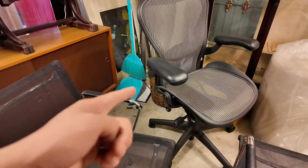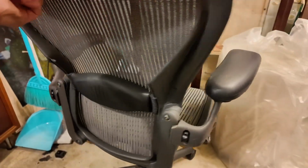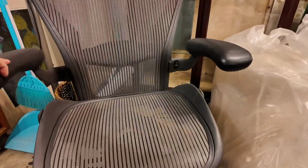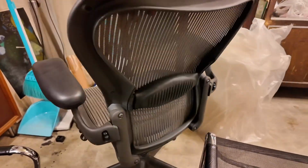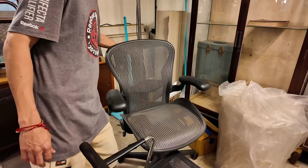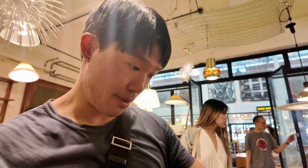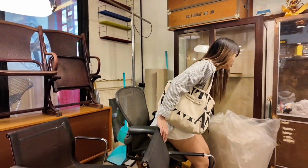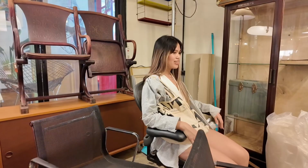No way. Is this what I think it is? No way. They have a Herman Miller here. Yo. This is the Aeron model, I think. This is like $2,000. How much is this chair here? 23,000. That's around $600, I believe. It's actually not that bad. They say this is the best office chair in the world. It supports your lower back.